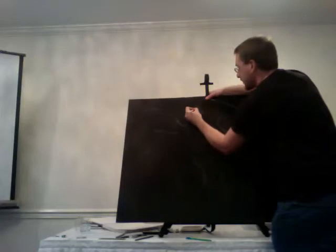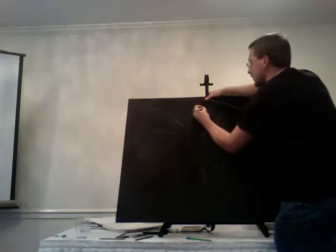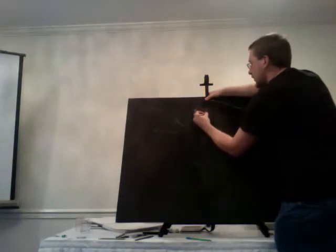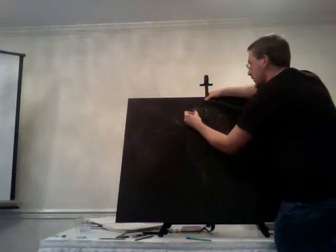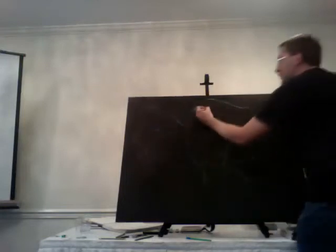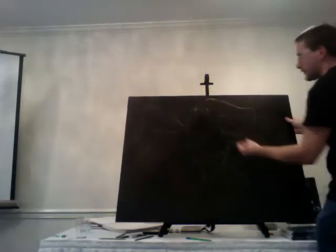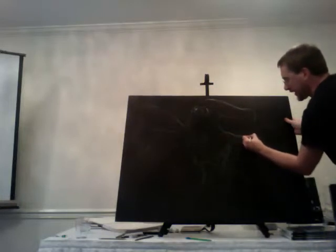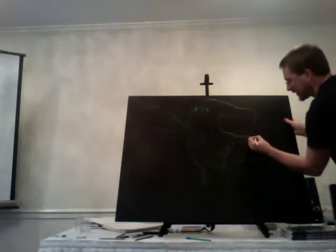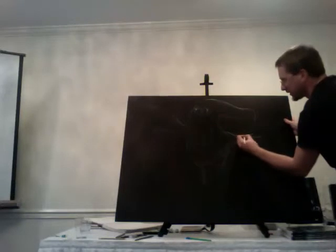Just to bring a little extra move to the picture right away. Is that an off-white one you're using? This is actually a white. It is white? Yeah, it is kind of blending a little bit with the green as I go, just of its own accord.